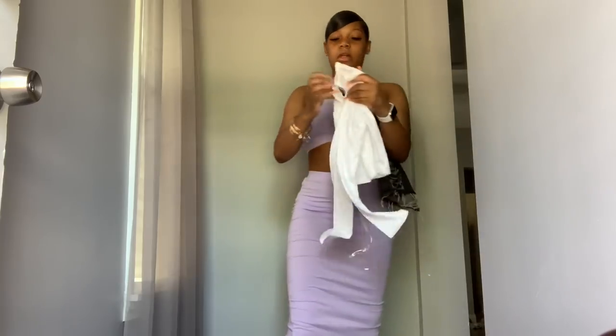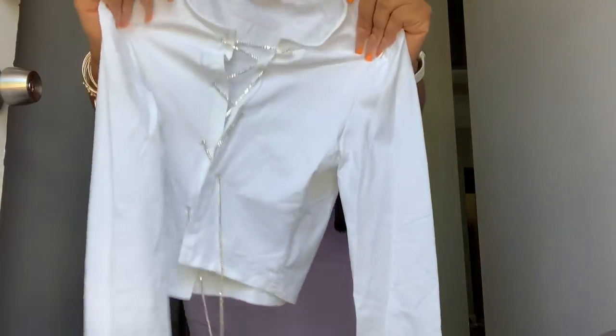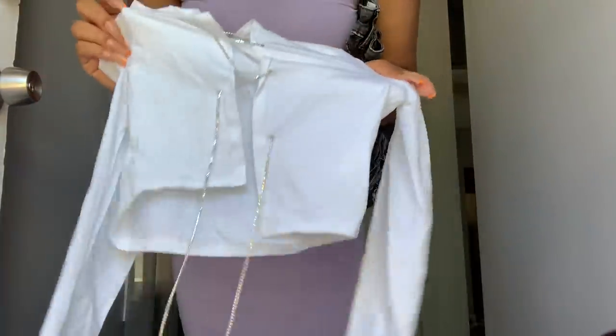Okay, I know y'all see these all over the internet, huh? But yes, I got this in black and white. It's a white shirt, and it's tied up in the middle. So, you know, your boobies will be out or whatever. So I'm gonna try this on with the shorts.